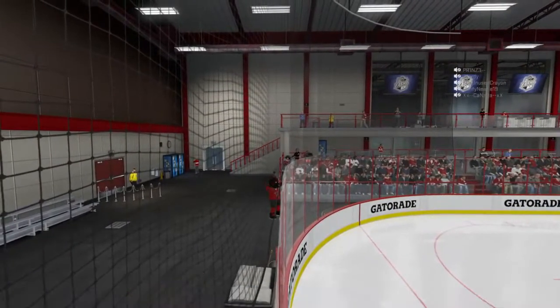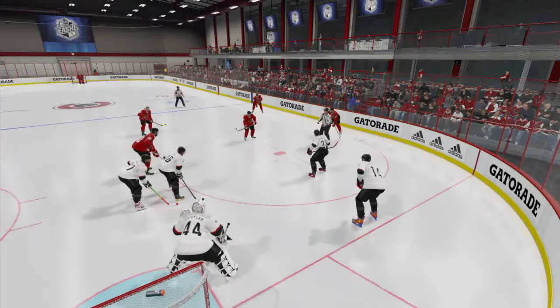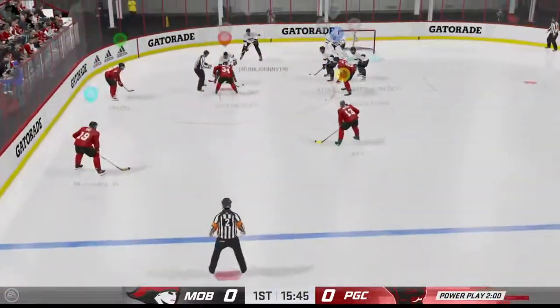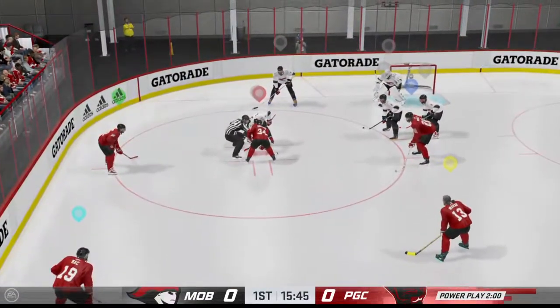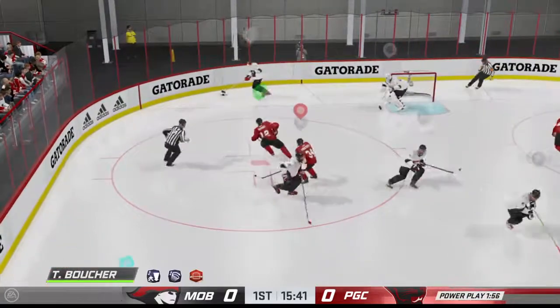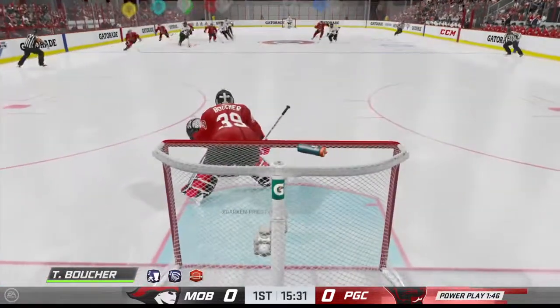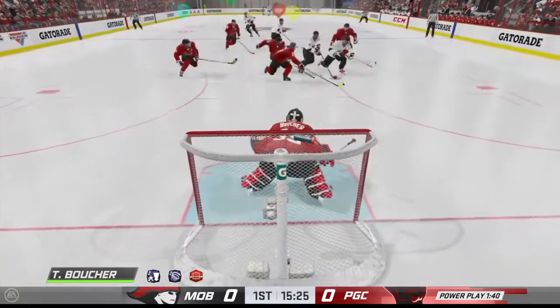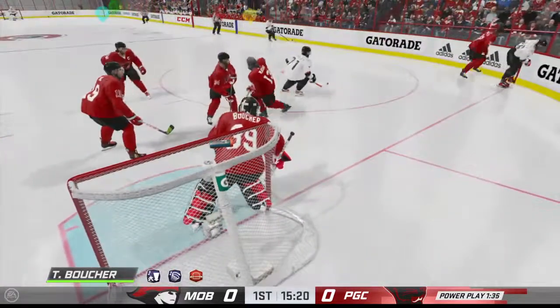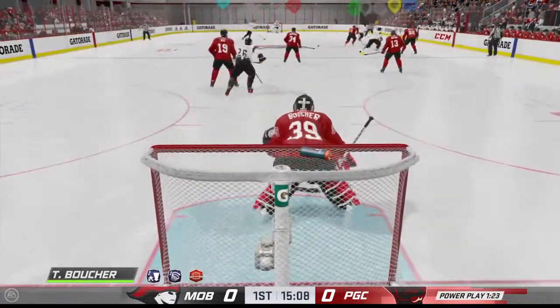Devils getting two for hooking. I guess at a certain point you got to let the guy go, but he worries that he's out of position, so he tries to slow him down with a hook. Pretty cut and dry call. Biggs wins possession in the defensive zone. And now he moves it quickly to Biggs. 15 seconds. Here's a chance, a 2-on-1. And uses the length of his stick to knock that puck away. Gets it out of his own end.